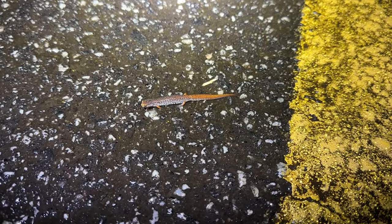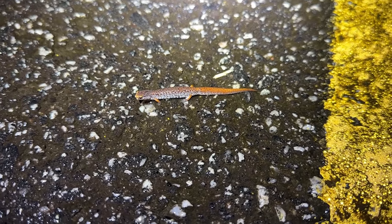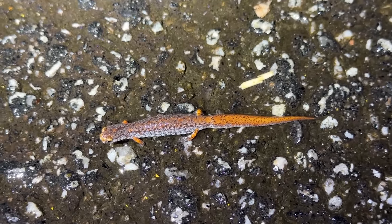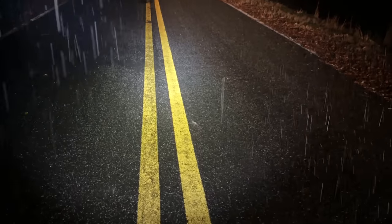And here's another salamander. This is actually our first four-toed salamander we have found cruising on this stretch of road. We're not too far from where we walk them up very regularly, but they are so small they're quite difficult to see on the road. This looks like a gravid female to me. You can see she is very plump in the midsection. Really nice looking salamander, but she has eggs to lay, so I'm gonna make sure she gets off the road safely.